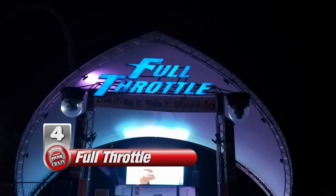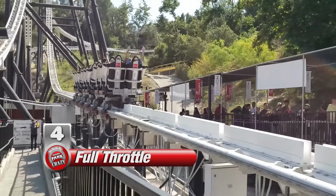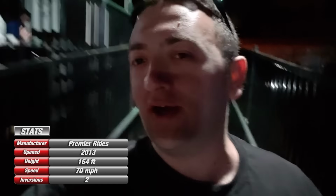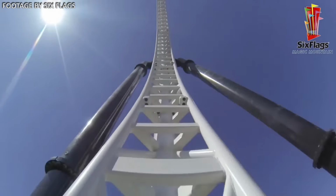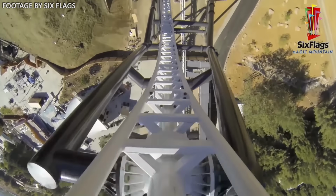Number 4 is the one and only Full Throttle. A lot of enthusiasts say this ride is too short, but here's what I think. Full Throttle may be short, but it's like a white chocolate raspberry cupcake. It's short but sweet, very sweet. It's smooth, it's amazing. That loop right there, you get such incredible hang time on it. And that view of the upside down skyline is so memorable. Awesome ride in general.